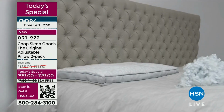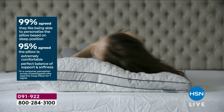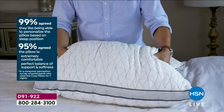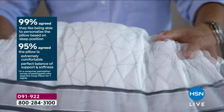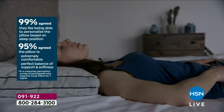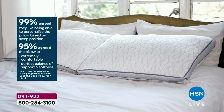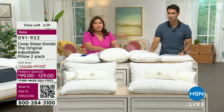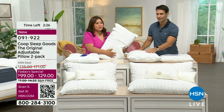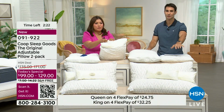It's a customer pick, and what you're seeing there is that fill that you can customize and it will keep you cool. There is nothing better you can do for yourself than doing something to improve your sleep. If you're going to put any money into self-care, start with your sleep. And this is your opportunity right now, either the king or the queen. The king is most popular. It is a 2-pack. This is your opportunity right now. Oh, most limited in the king as well. Most popular and most limited.